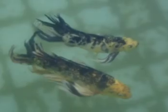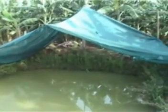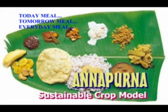This generates extra income. There is good number of farmers using shade nets to cover the fish pond to protect the fish from direct sunlight. Vegetable creepers like ridge gourd, bottle gourd, etc. can be grown around the pond, which will make a natural shade over the pond, providing vegetables and thereby additional income. Thus, Annapurna model is an intensive, integrated, adaptable organic farming model that ensures food security. Annapurna, sustainable crop model.